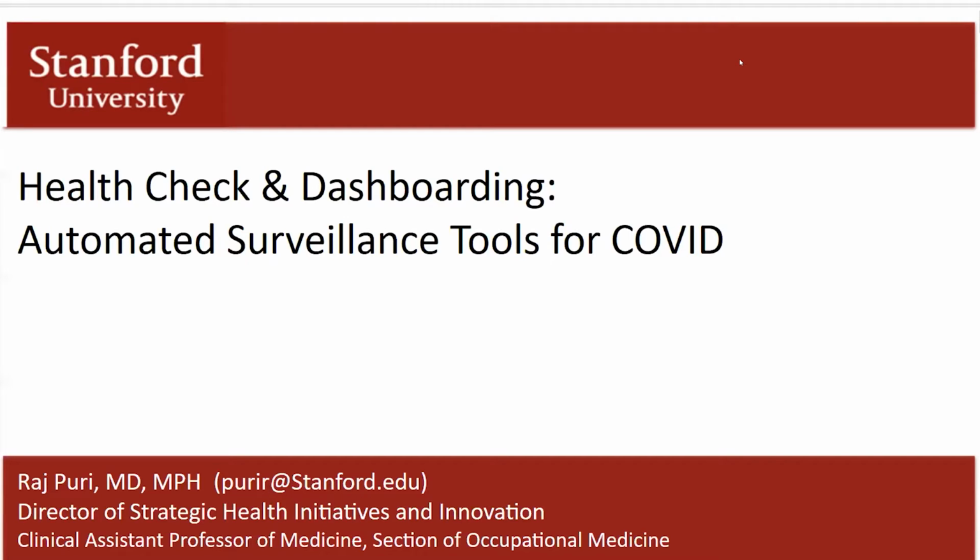My name is Raj Puri. I am one of the occupational health physicians here, Director of Strategic Health Initiatives and Innovation. That title came before COVID, and little did I have any idea how much of an impact I would have to implement within Stanford. So what I'm going to talk about today is health check and dashboarding, essentially an automated surveillance tool for COVID, specifically at Stanford.